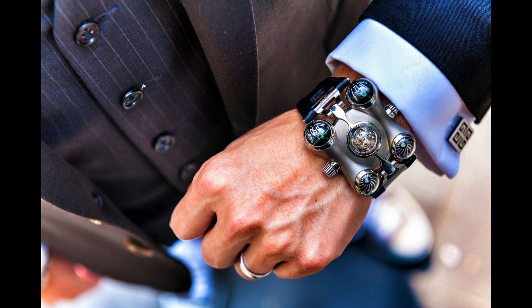So today we're going to be discussing the HM6, the Horological Machine number 6 from MB&F. If you don't know, MB&F is probably my favorite watch company of all time. I think it's my favorite independent watch company as well, just because of the sheer creativity that goes into each one of their pieces and creating something unique that you're not going to see on someone's wrist every single day. So the HM6 is going to be the topic for today.